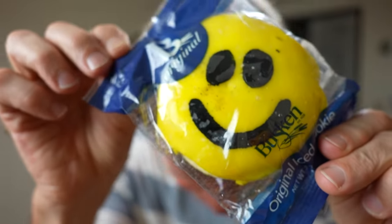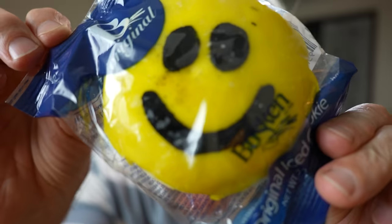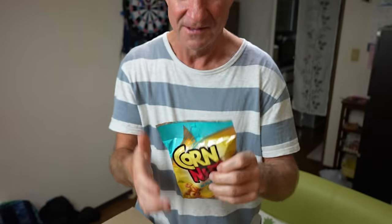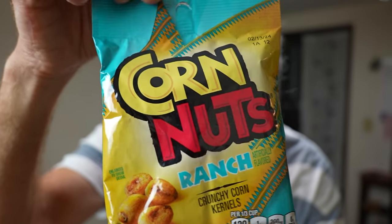Are you happy? Happy, happy? What the heck is this? It's like a happy moon pie. I can smell it too. It smells kind of like bananas or something. Good. We got some corn nuts, yo. It's been ages since I've had corn nuts. Oh, yeah.